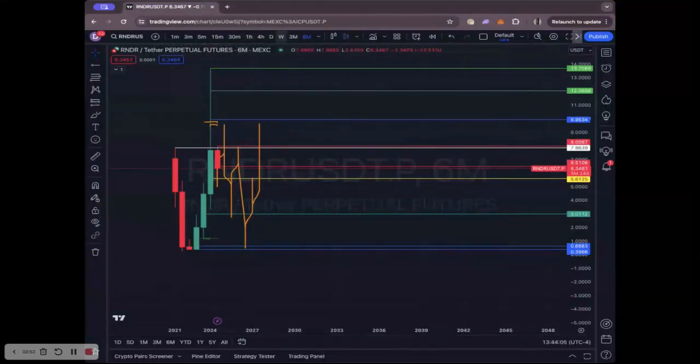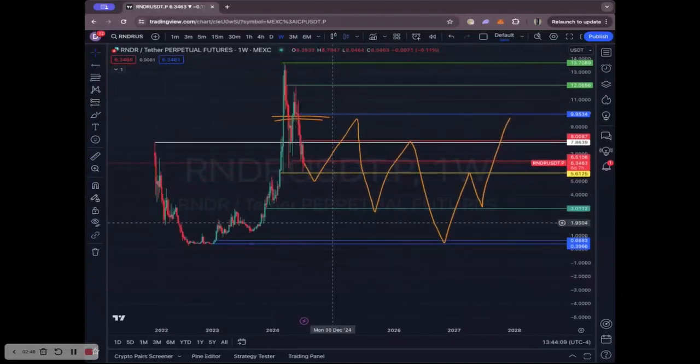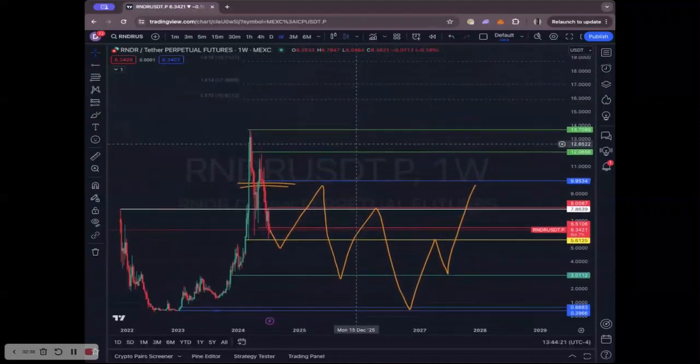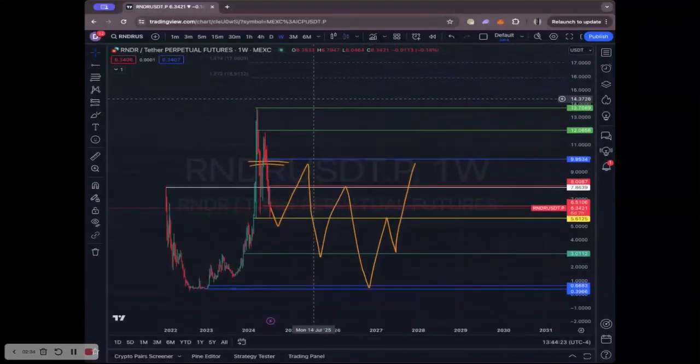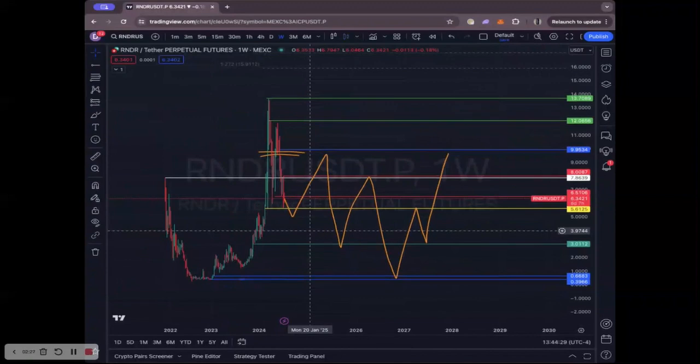I would wait on spot buys for Render for myself. I myself will probably look to scale in on spot when we hit 66 cents or 40 cents. Then I will hold for the long term for $12 and $15 and then beyond. But yes, I will wait for that myself. I would rather just play it for the long term here.